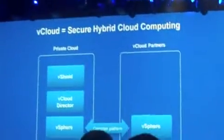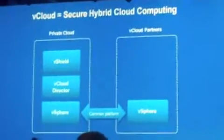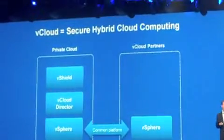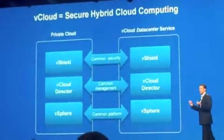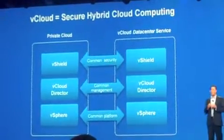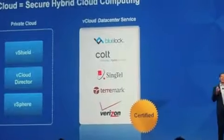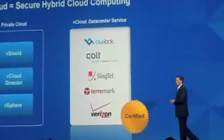So existing vCloud partners are doing quite well, and they've provided a common platform for virtual machines running in your private cloud to be migrated to and run without modification. But we see a great opportunity here to extend it even further. Not only will it be a common platform, but we can use vCloud Director on both sides to provide common management, and vShield on both sides to provide a common security model. And if you think about it this way, I can now use my same workloads, my same management and training, and the same security model for running things in the hybrid cloud. Very happy to announce the initial 5 partners of the vCloud Data Center Service who are offering these services that are completely certified as working with your private cloud built on these same technologies. It's going to be extremely exciting, and you're going to hear a lot more about this during VMworld.